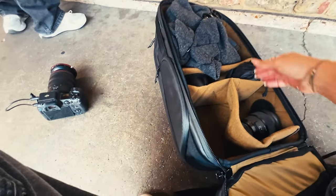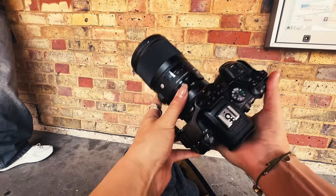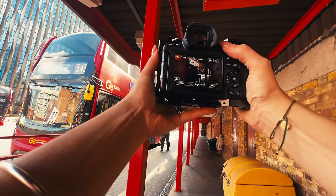But it's such a nice day, lovely weather. Let's swap to the 50mm. Just then I was shooting with the 28mm f1.4, but I feel like I got enough shots with this lens. So let's swap it out. I'm trying to frame Julia in between these poles.